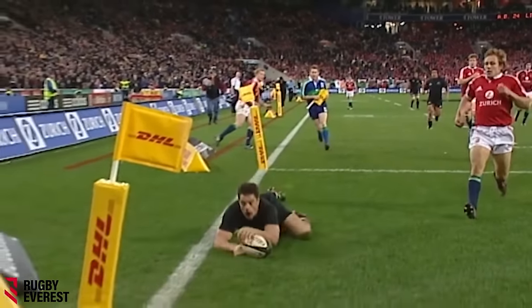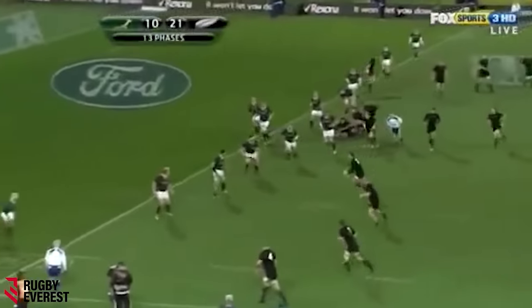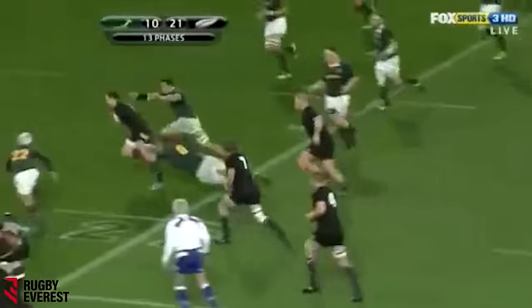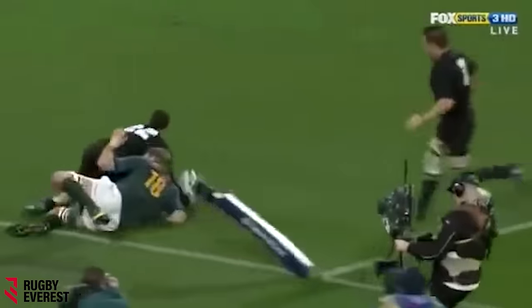He was cleared with a beautiful pass, and he just pretty well. Away. Now Cowan again, Dagg. Beautiful run, Israel Dagg, still going! Israel Dagg! Oh, what a try!